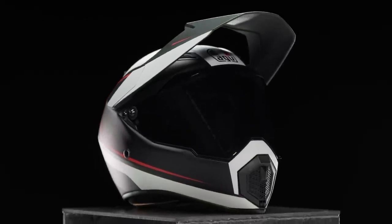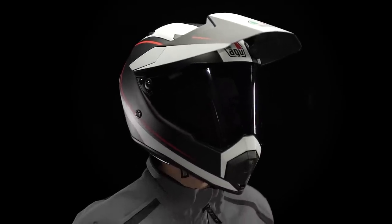So the peak that you're gonna have on this now has reduced lift. So if you're riding on the street to your favorite Starbucks, you're not gonna have to worry about the helmet pulling up on you as much. And you're gonna have increased ventilation and functionality in this little face shield down the front. I gotta grab that tab right there.